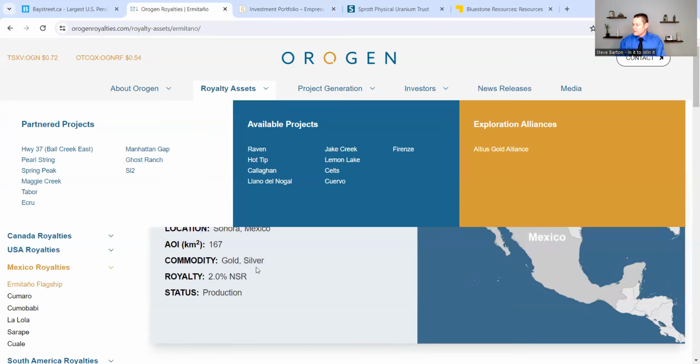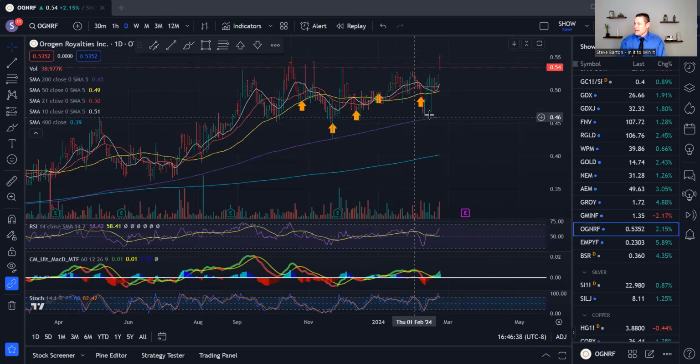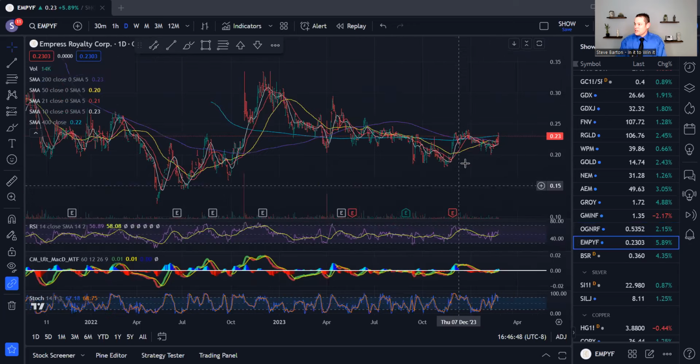All right, going back to the charts. There we go. So that's Empress Royalty. As far as an entry on Origin, I'd say just a limit order anywhere around 46, 47 cents. It's going to take a while for this thing to iron out, but it should do quite well in the gold bull market. Same with Empress. With such a low market cap with both of these, limit orders only, and probably a limit order around where we are now. Maybe some stink bids in for 19, then 16, then 13 if you get lucky. Although it's probably not going to get there.